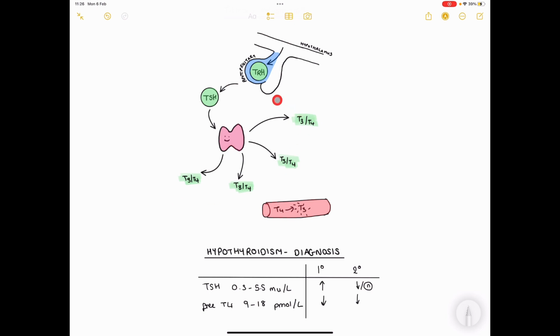So what this means is your body is producing a normal amount of TSH. The hypothalamus is producing enough TRH going into the anterior pituitary, and a normal amount of TSH is being produced. However, there's a problem when it comes to the thyroid gland, so less T3, T4 is in the blood. So on your blood results, you'll pick up less free T4.